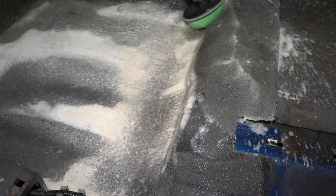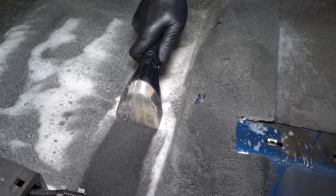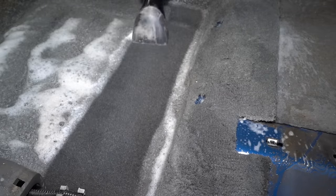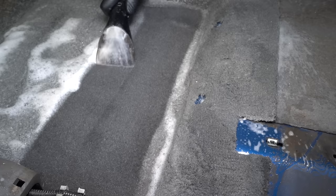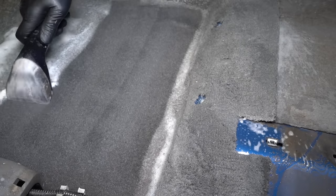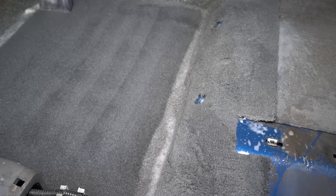So after getting some Chemical Guys Lightning Fast solution diluted about 20 to 1 sprayed on, I'll agitate with my Detail Geek drill brush and then get to work with the Bissell, continually spraying water at the same time. And as I do this, I always watch the color of water coming through, and once I see it's coming through clear, then I'll switch to just extracting to get it as dry as I can.